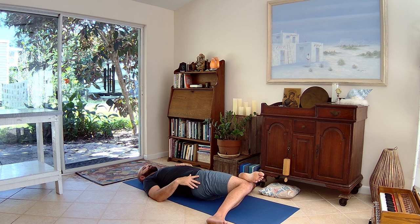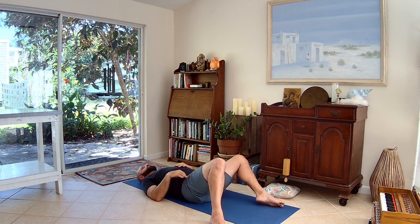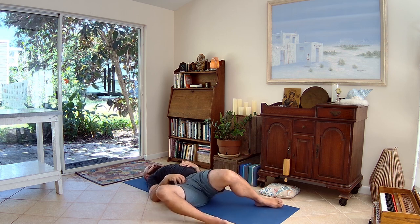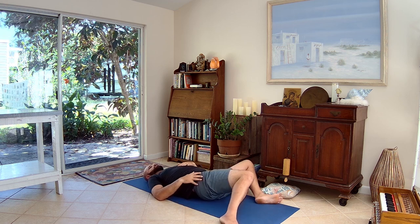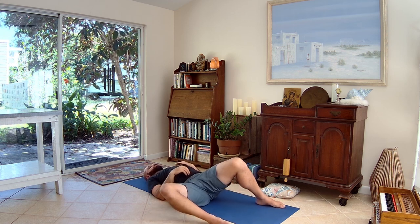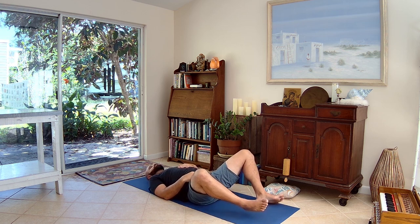Slowly unwind from here, gently letting the left foot release down if it's up on the knee, coming back through center, taking any movement or motion you might need here before moving into a reclined bound angle just for a few breaths.